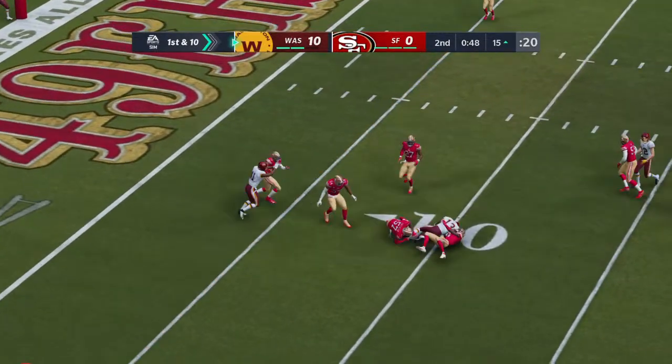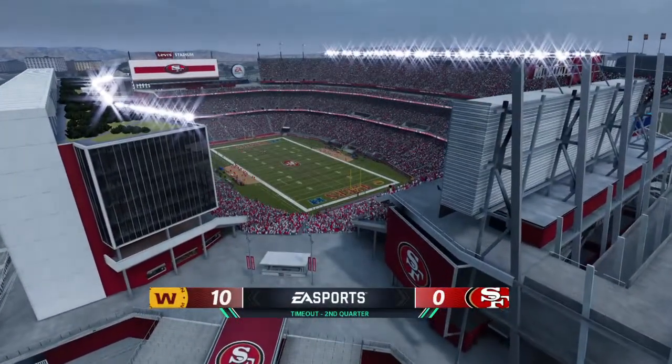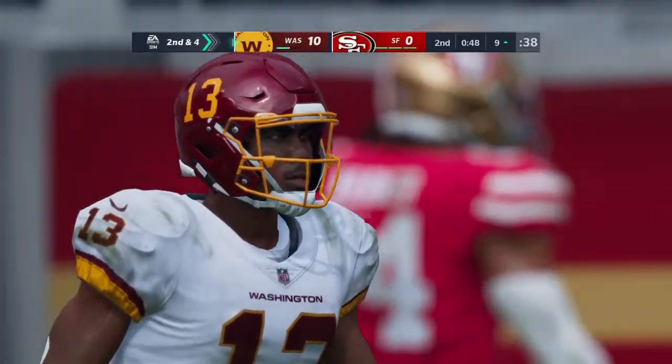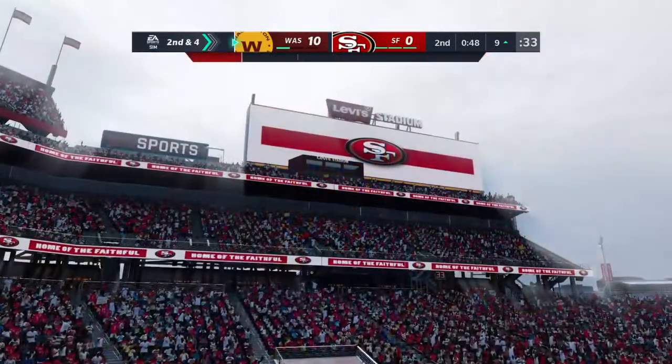Got an open man, it's Harmon. And now they're inside the 10 as he's brought down at the 9. Now Washington going to use the 2nd of their 3 timeouts, as they get the stoppage with just under 50 seconds remaining in the half.